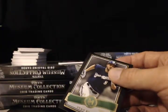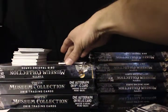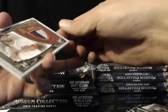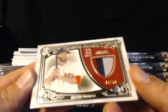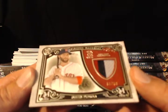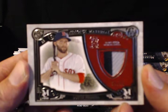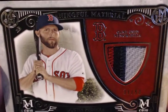162/199, Ryan Braun for the Brewers. Three color for the Red Sox, game used, 37/50, Dustin Pedroia. Yeah, that's what I said, Derek. Who? Dustin Pedroia for the Red Sox.